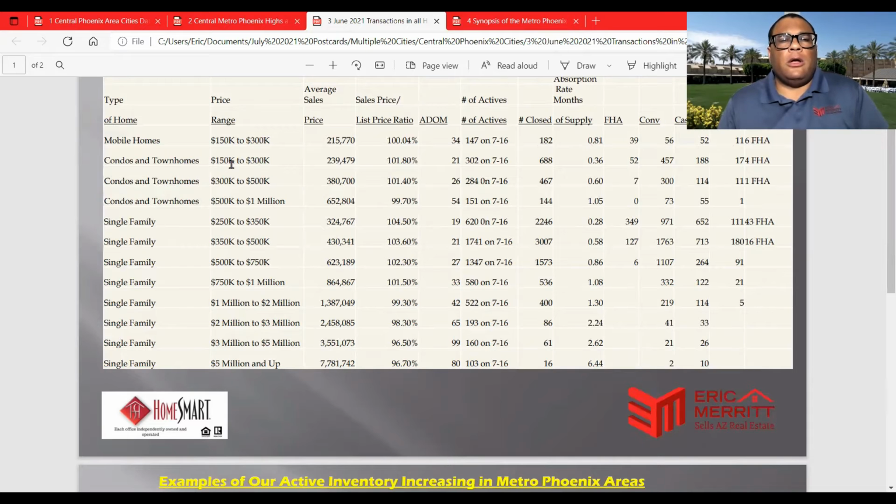Condos and townhomes, okay, 150 to 300,000. I couldn't remember the range that I had said before. So from 150 to 300,000, 688 sold, and 302 are active. So that means that's pretty low. Monthly inventory supply only 0.36. 457 were sold conventional, 188 cash, and only 52 were sold FHA. So that is less than 10% were sold FHA. So that's why I'm saying you need to get a conventional loan if you're a first-time home buyer.